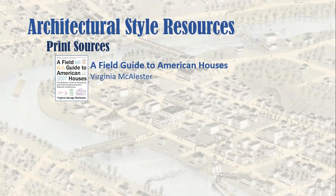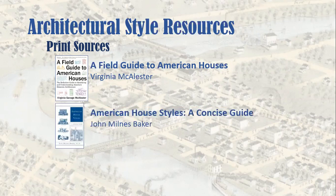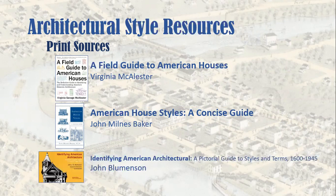The photographs, the descriptions, and the minutia that's covered: windows and doors and siding and foundations and framework. It really goes into some great detail. There's also other books out there: American House Styles by John Milnes Baker, and Identifying American Architectural Styles, American Architecture by John Blumenson, another great resource that's available.